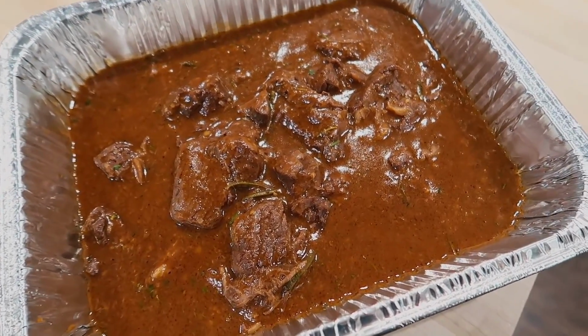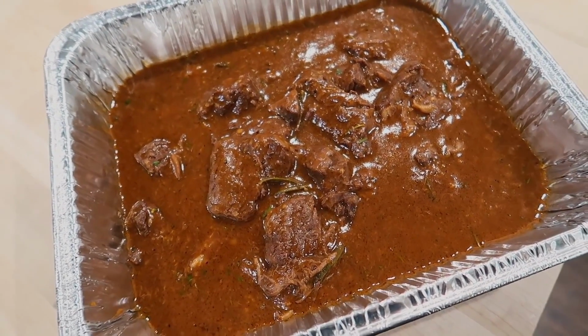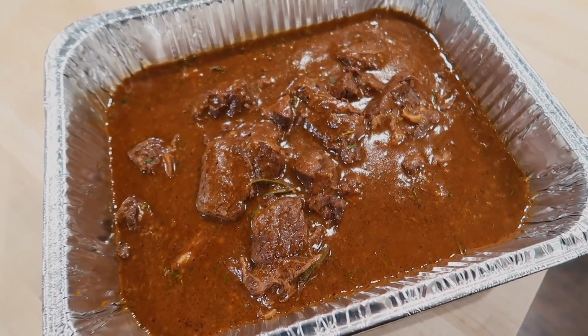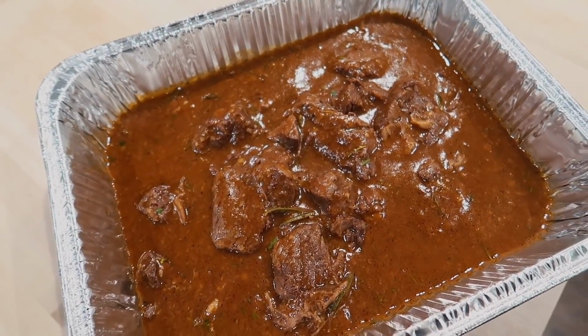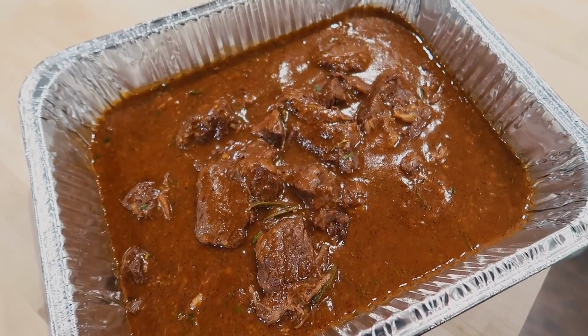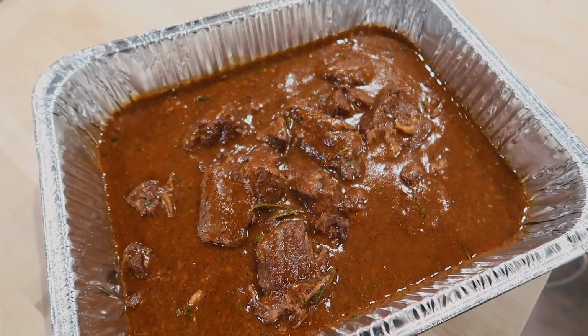And I'm going to put some foil on this and put it in the fridge. And when I want to make it during the week, I can just pop it back in the oven, heat it through, make some noodles, make a veggie, and boom, we've got dinner. So highly recommend this, especially if you've got some wine to use up. You know, sometimes you have like half a bottle of red wine you don't know what to do with. This would be perfect for that and to use up some beef.